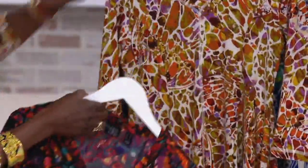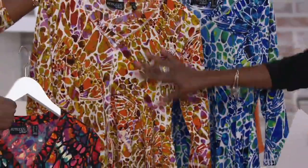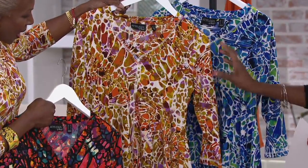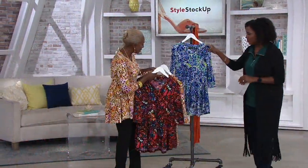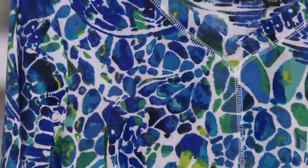Each one is the same print, but each one is colored a little bit differently. The black is going to have your pinks, corals, purples, blues. The spice is all the warm tones with some avocado and a little gold and lavender. And then your blues are shades of blue, turquoise, citrine, with a little pop of chartreuse. Let's go over to the girls.